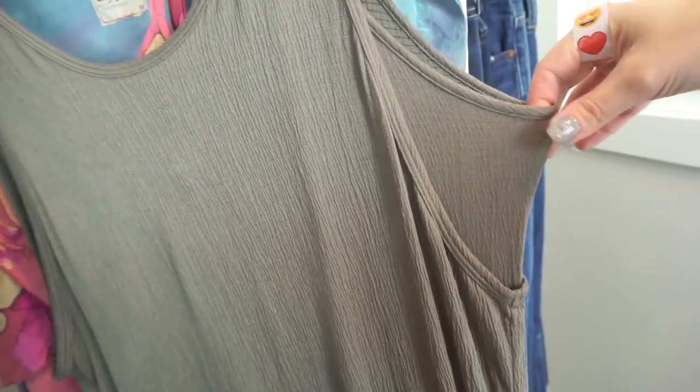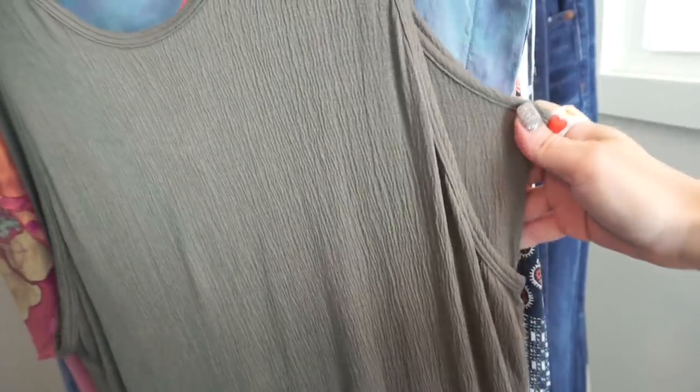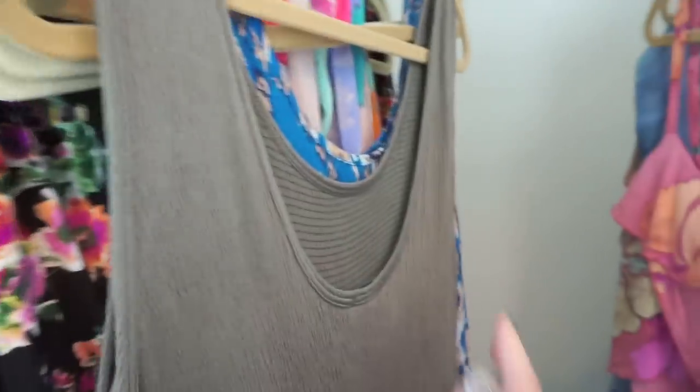It's a midi length dress, so it goes to the mid calf. And what I liked about this one is it looks almost like a two-in-one layer dress. So it's got this layer underneath and then the layer on top, which goes a little bit lower. The back is scooped. I'll probably list this at $50.